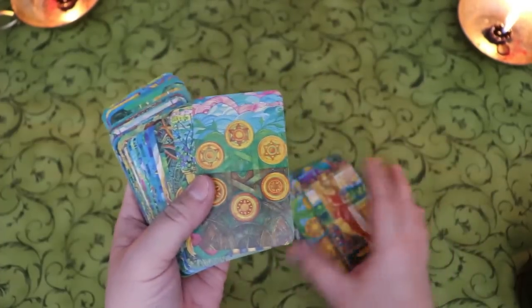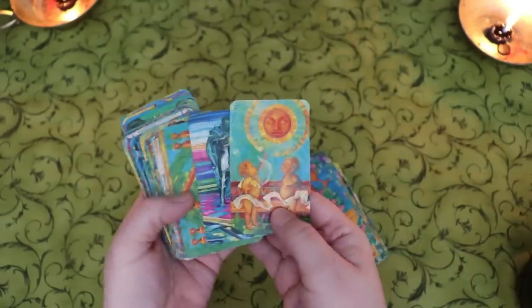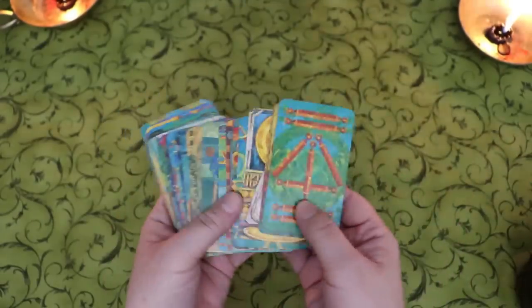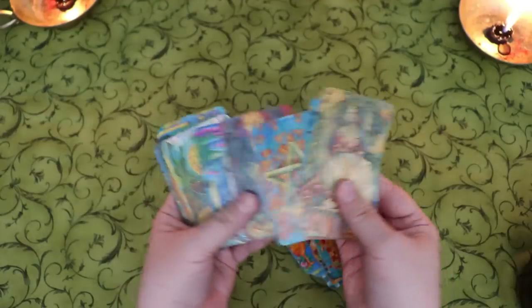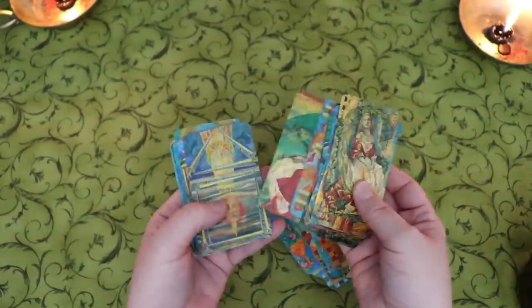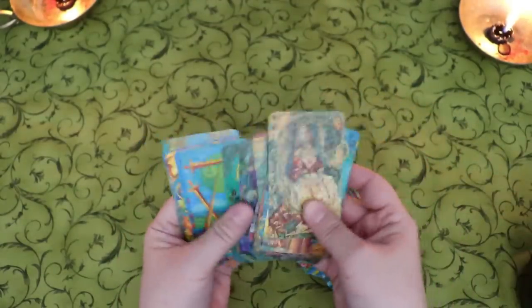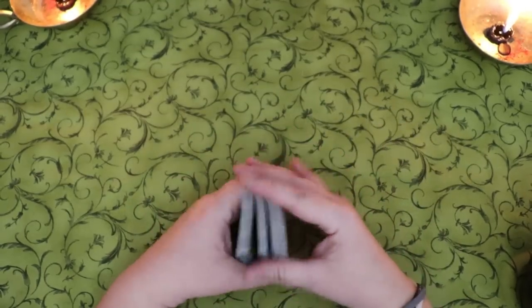I just found that I was not excited to work with this particular deck, and I love the jewel tones. I love the sort of old world feel. It's really quite special. It's just, for whatever reason, we just did not get along like I thought we would. This is Lo Scarabeo. It is really sturdy feeling cardstock, especially now that it's trimmed. And it's really easy to handle.